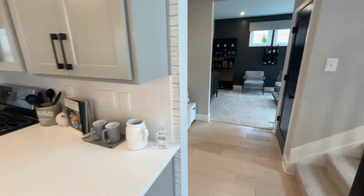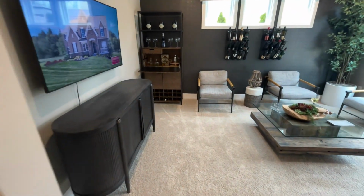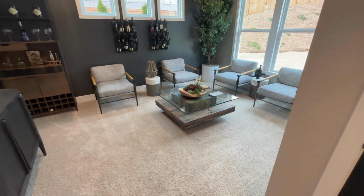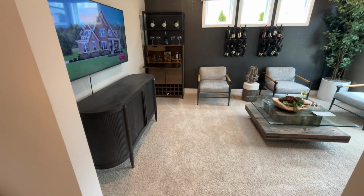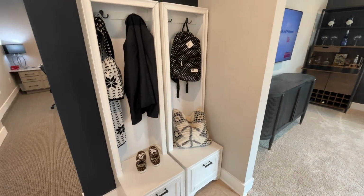We also have this little room in the back before we go upstairs. There are no bedrooms on the main floor, but you've got this little room, kids, it could be a playroom, or maybe an extra sitting room. You have people over, whatever you want to use it for, you get this extra room downstairs. And then you've got the little cubbies for people coming in off the garage.